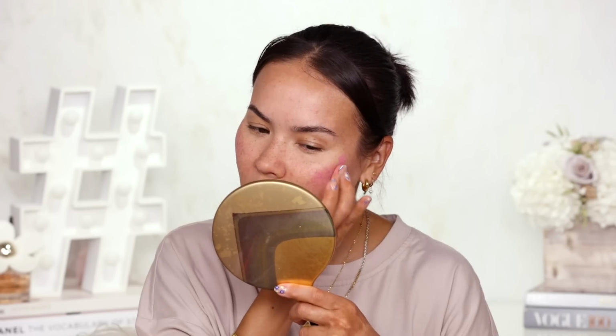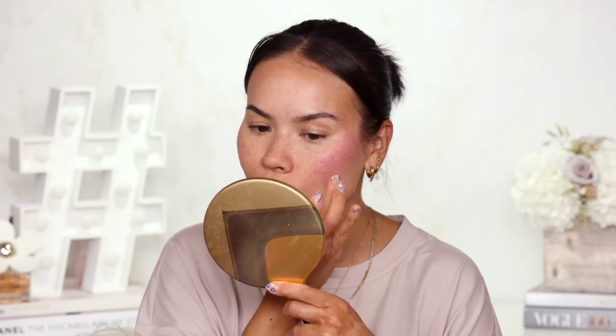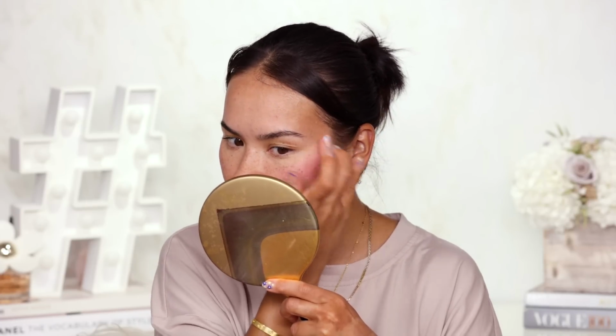And also the formula of this blush multi-stick from Persona is so dreamy, so easy to use. Of course, you don't have to just use it as a blush. You could use it on your lips, on your lids, wherever. And this little pop of color that it provides is so effortless. It's just so necessary. It's what I want. It's what I signed up for.